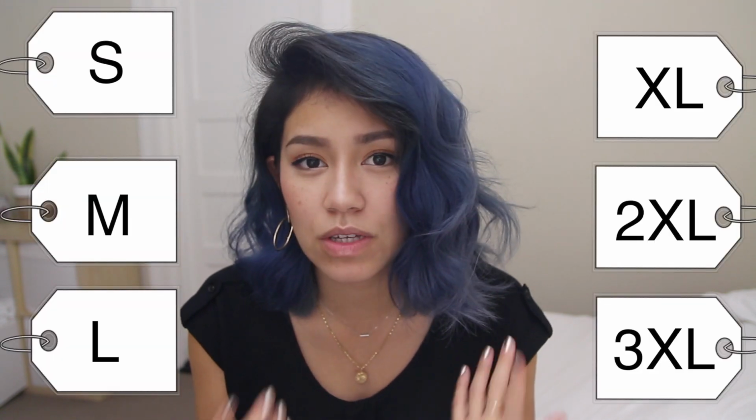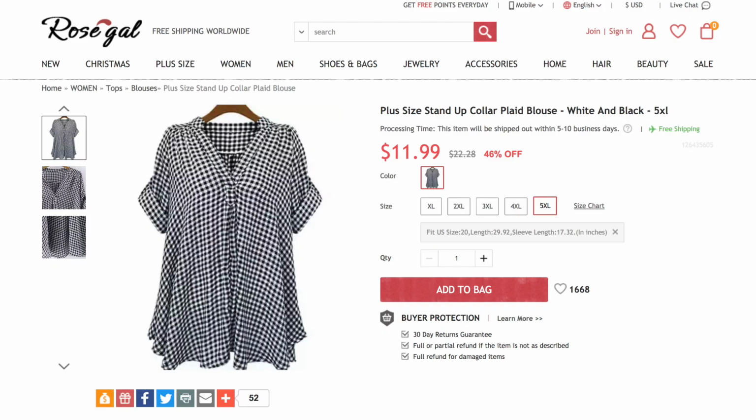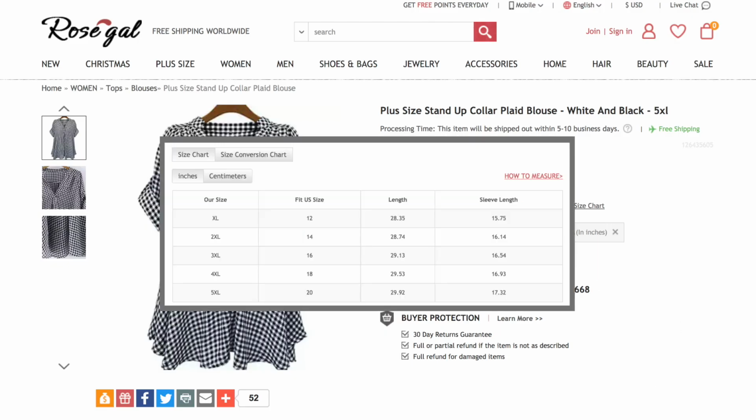Number 2 is sizing. Sizing is pretty funky on these sites. Some items are US sizes, some are a lot smaller. A good pointer is to use the size chart that they have available, and if you know your measurements, then you can easily guide yourself to figure out what size you are according to theirs. Just make sure you convert the centimeters to inches if it's not converted.